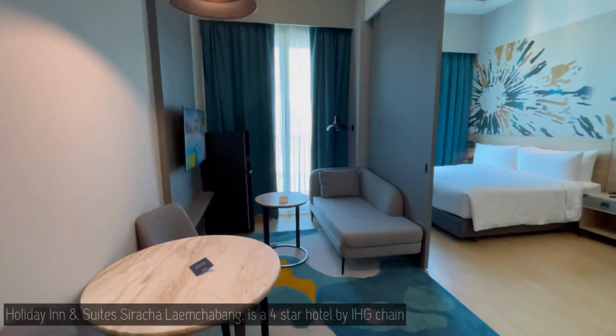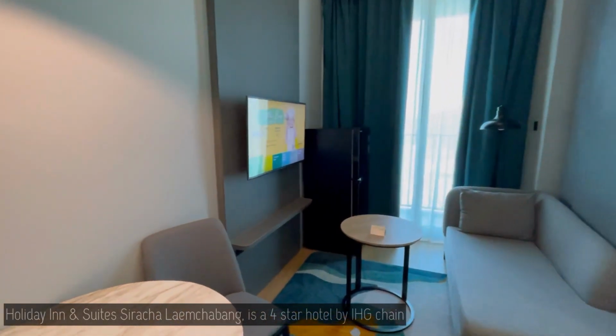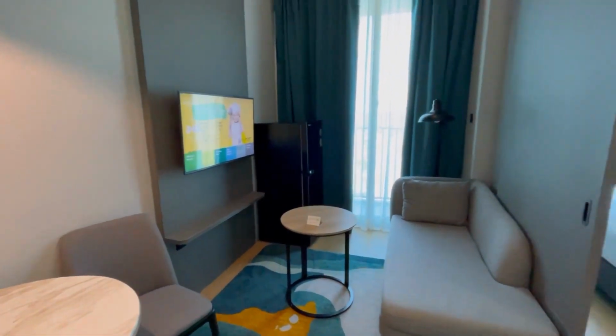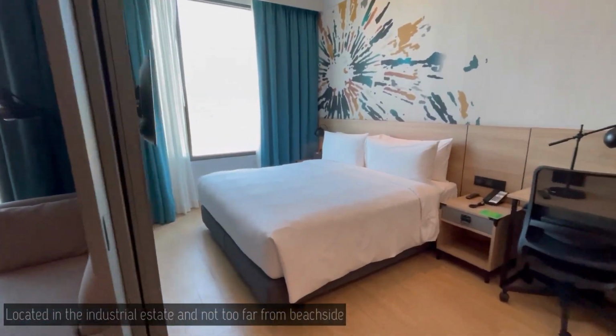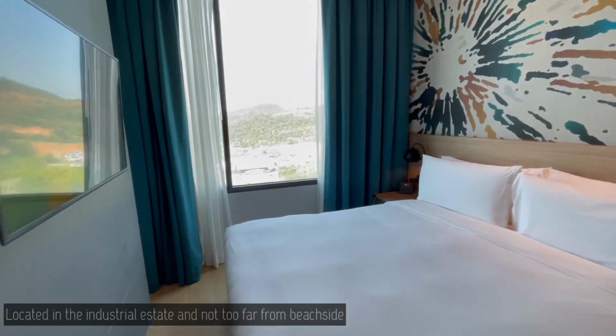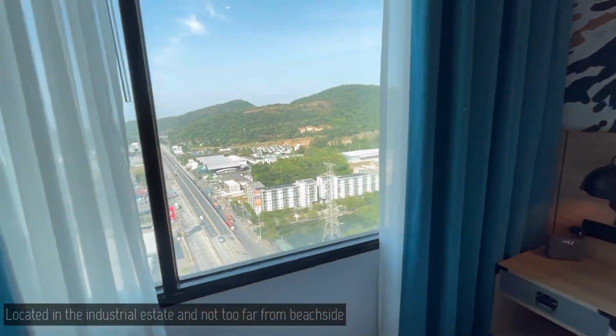Holiday Inn and Suites Siracha Laemchabang is a 4-star hotel by IHG chain, located in the industrial estate and not too far from beachside. The hotel is worth the pay for long stay guests, especially who work in industrial estate.